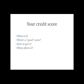A FICO score ranges anywhere from 300 to about 850. And if possible, you want yours to be about 740. That will get you the best interest rates out there on whatever loan product you decide. Like I said, 680 is the minimum I would recommend. Ideally, 740 is where you want to be.